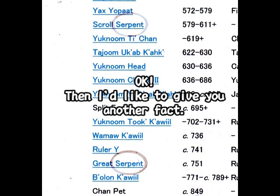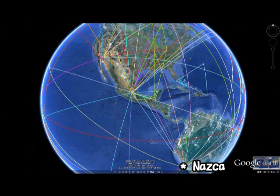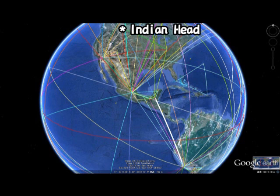You may be skeptical about what I'm saying because these are very surprising facts for you. So I'd like to give you another fact. Okay, look at this map, right? Here is Nazca and Calakmul. It's very hard for me to pronounce. I don't know how to properly pronounce. And this is Indian Head.